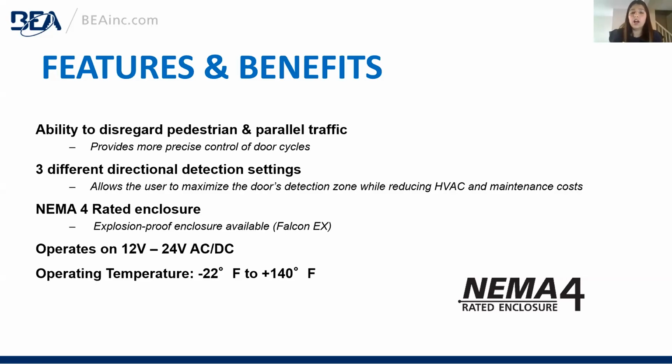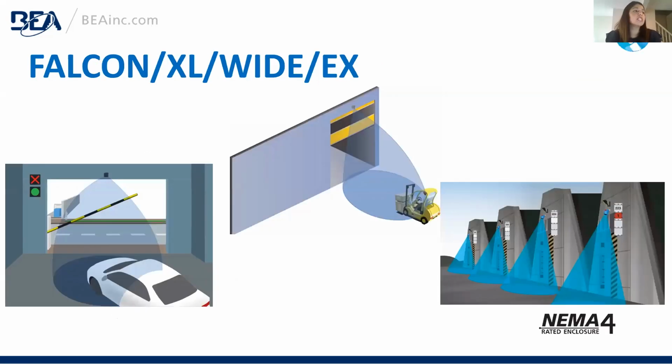So with that said, you will see here some of the applications. You can use it on high-speed doors. Then we see some parking structures where you just need free exit. And then on the other side, you see some applications that are more related to mining and things where you need to have the explosion-proof enclosure for sure.